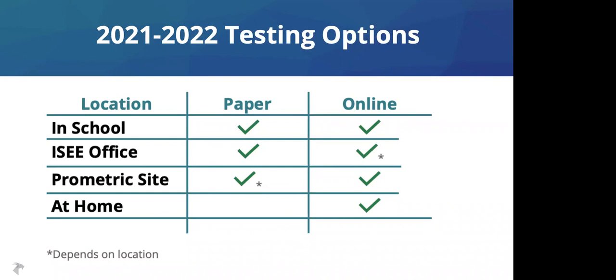Please note that the computer testing at both Prometric centers and at-home testing is only available for the middle and upper levels. Elementary students have to take the test on paper at a member school or with an approved educational consultant. So at-home testing is also currently available in US and Canada, though definitely check SSAT.org for the most up-to-date information.